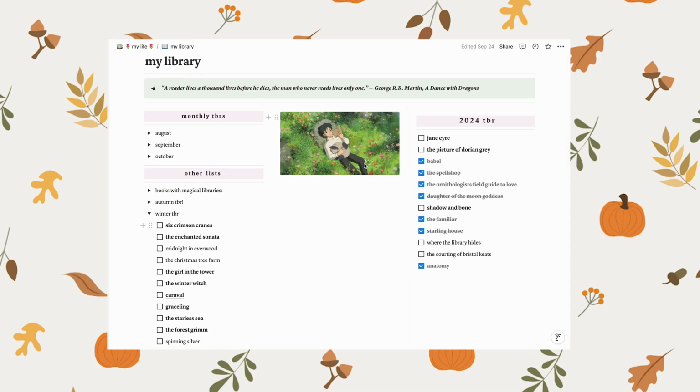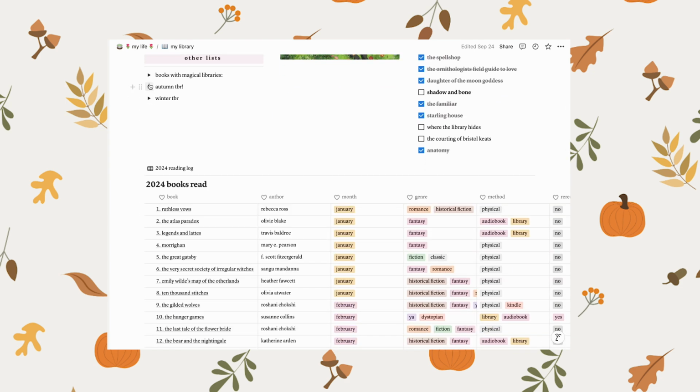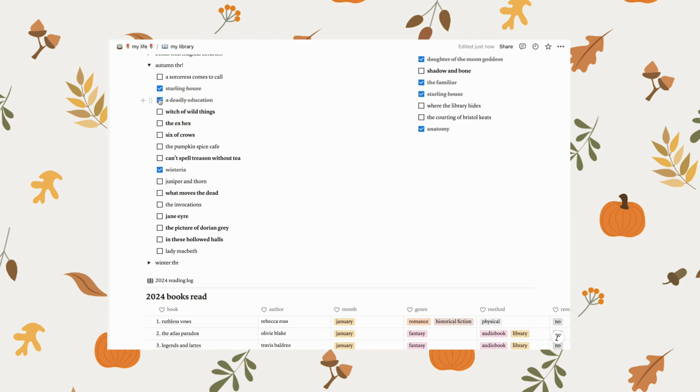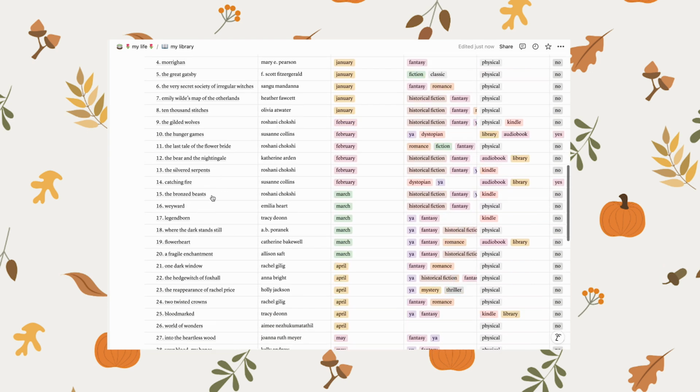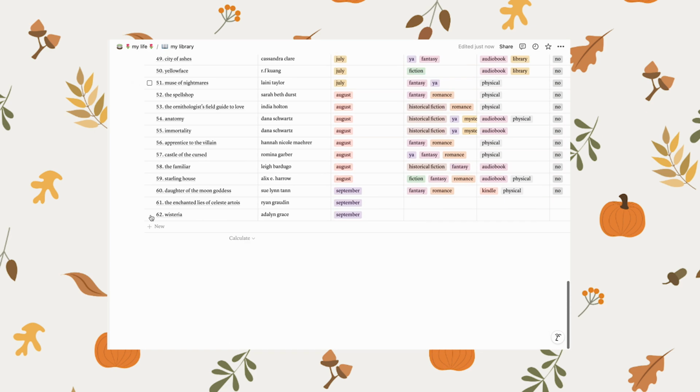I think I need to add another little decoration here though. I was planning out my winter TBR, which I'm really excited about, autumn TBR, daily education, and What Moves the Dead we've read. This is my master reading log for 2024, so this keeps track of every book that I've read this year. We do need to update this.